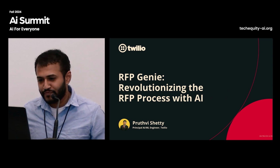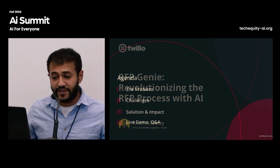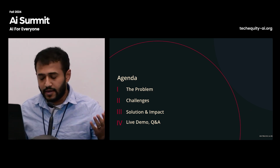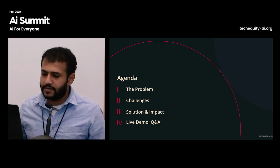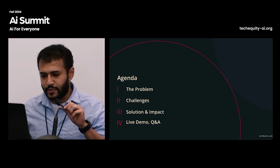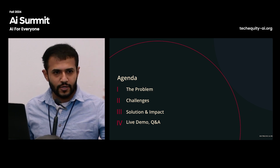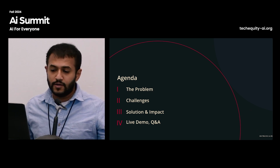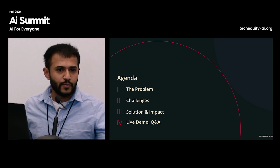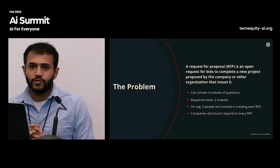So let's see how. Along this talk, we'll be covering the exact problem we have, the challenges with a straightforward AI solution, how we solved it at Twilio, and we'll seek the blessings of the demo god for a quick demo and see how that goes. Quick disclaimer, this is an internal tool. This is not a tool sold for customers, but hopefully this demo would help people who are hoping to build something in that direction.